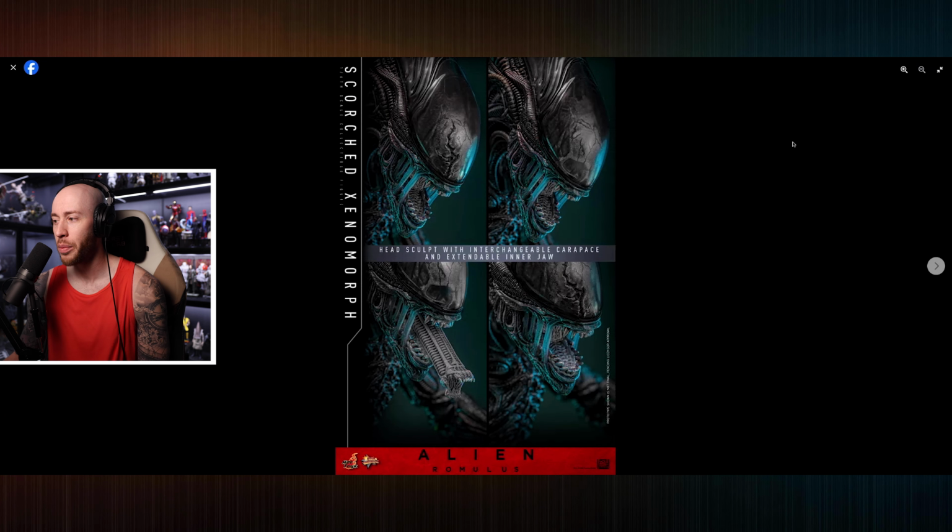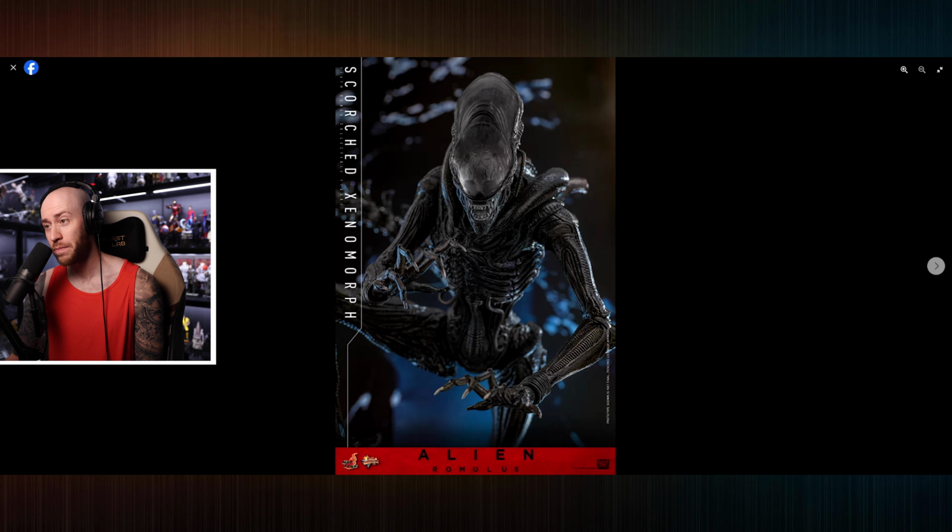So you can see here's the head sculpt with the interchangeable carapace. I don't know if I'm pronouncing that right. Again, you have to correct me in the comments if not. But I've not heard this terminology before in the films, but there you go. It's the outer shell of the Xenomorph. I had to look it up before we started this video.